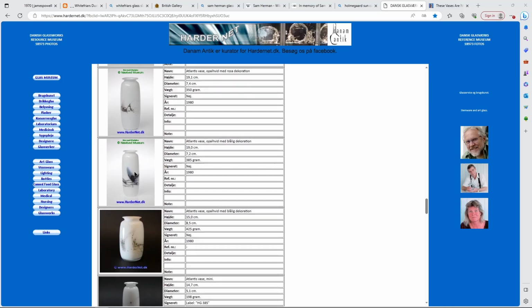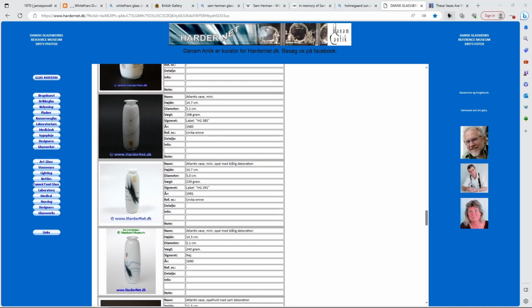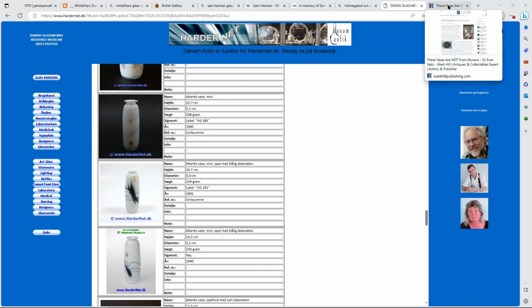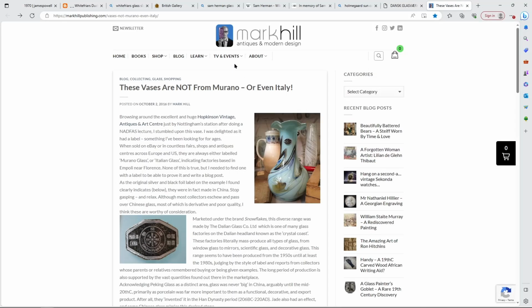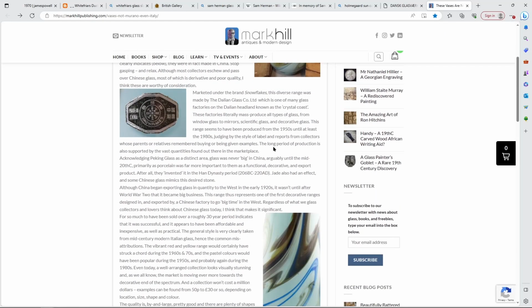So where are we going with this? Why am I showing you this? So if we go to, this is a blog by Mark Hill Publishing. He's a very good guy. So he's found this snowflakes vase, Dalian snowflakes vase, with the label still on it, and he's just highlighting these are not from Murano, but in actual fact they're not Home Guard either.